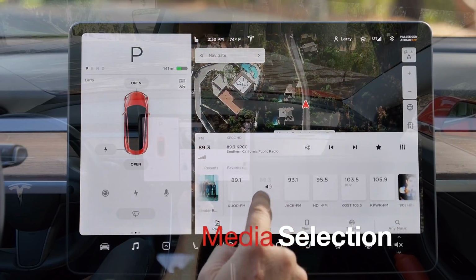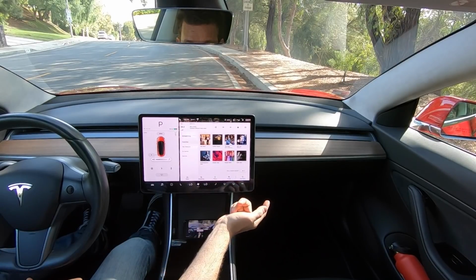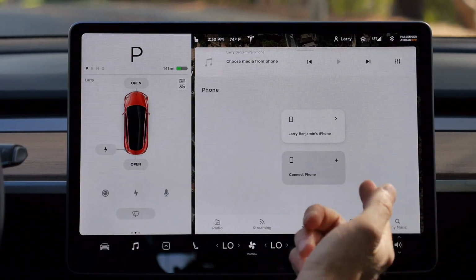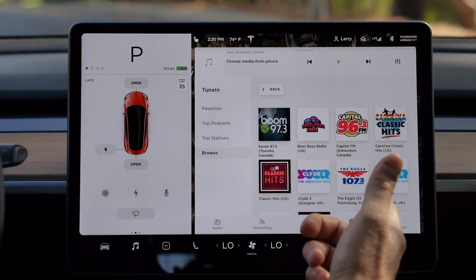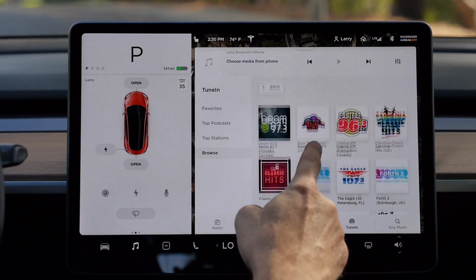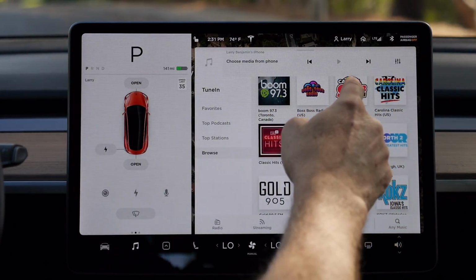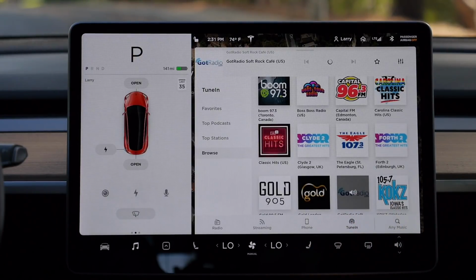The selections on the media page are more accessible now. They're grouped together. Radio, streaming, accessing songs and music off your phone, TuneIn. TuneIn has a lot of things available, but the audio is definitely more data compressed, so it doesn't sound nearly as good as streaming or radio stations. But you can get stations from all over the world.